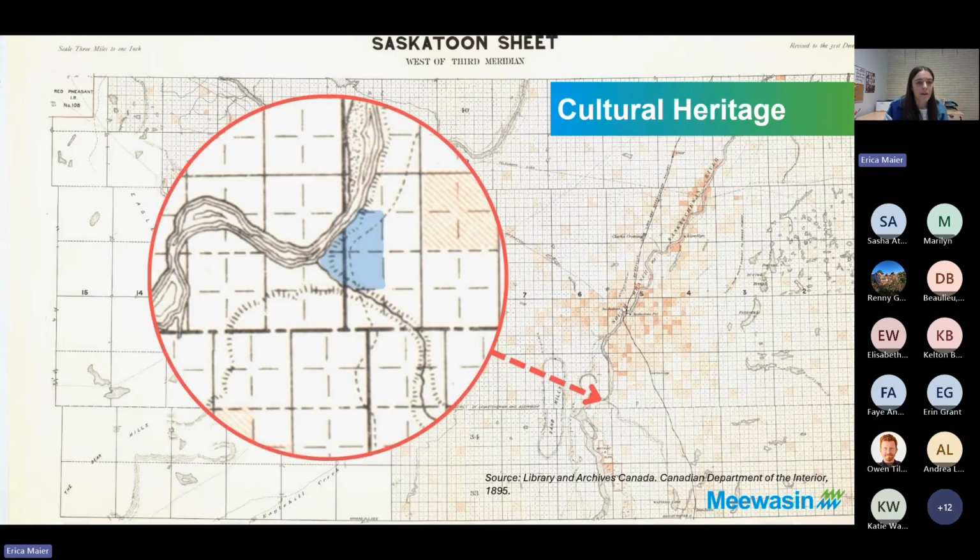And so something that was really exciting for me to learn about in the process of this project was that this map here is from the Library and Archives Canada, and it's from the Canadian Department of the Interior from 1895, and it shows a series of trails that were present at that time. I just zoomed in, so there's an area there. You can see the area in blue is the present day property of Beaver Creek Conservation Area, and this trail, which I believe is the Moose Woods Batoche Trail based on other things that I've read, crosses right through the conservation area, which is really, really cool.